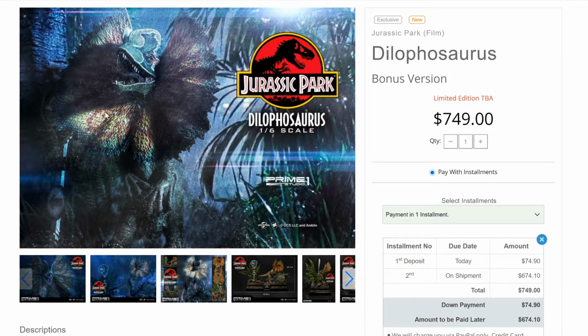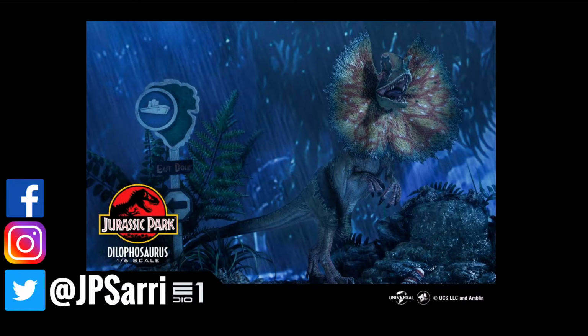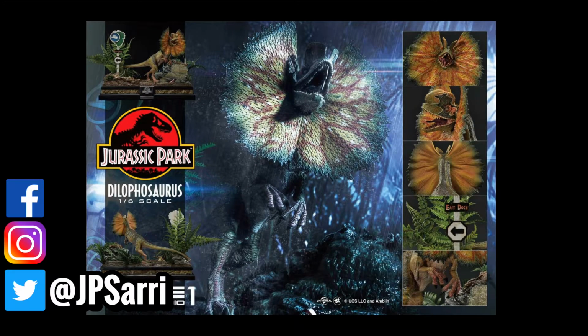Now let's look at the pictures. And we have 45 pictures. We're going to go through all of them. This is a very important, I would say, dino, even though he's not huge. He's not one of the biggest dinos, but definitely was very important for the original film. And I really like the way they're depicting it here.